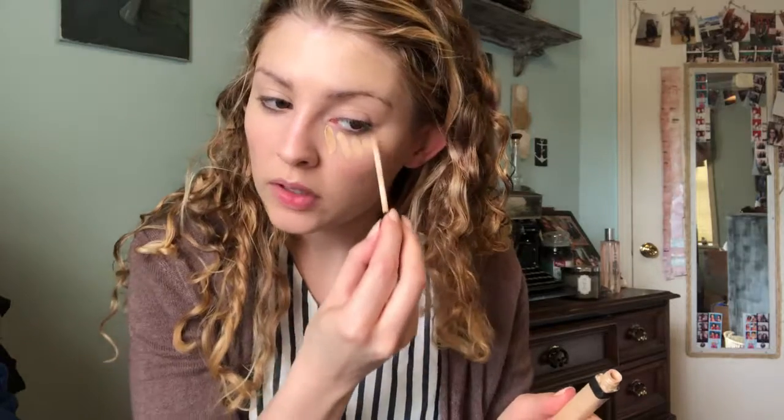For concealer, I'm going to be using the Maybelline Fit Me concealer in the shade Light. I was going to use my Age Rewind today, but I grabbed the wrong one, and I'm just way too lazy to go grab the other one. Plus, I have incredibly dark circles.